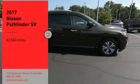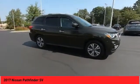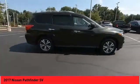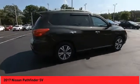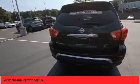Take a ride in the 2017 Pathfinder. The Pathfinder has a premium interior with 3 rows of seating for up to 7 passengers, as well as versatile seating and cargo configurations. This SUV appeals to both truck lovers and car lovers.